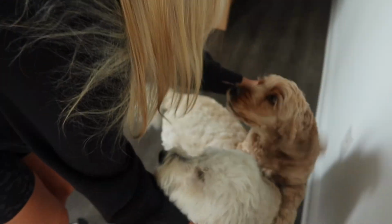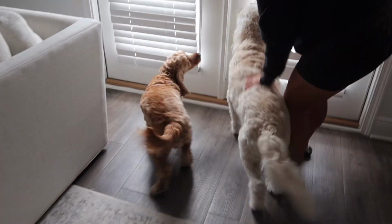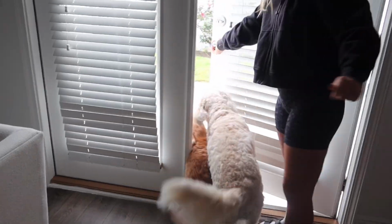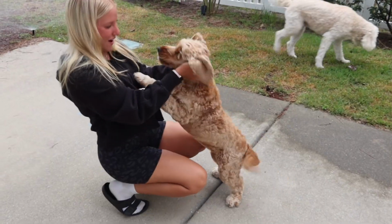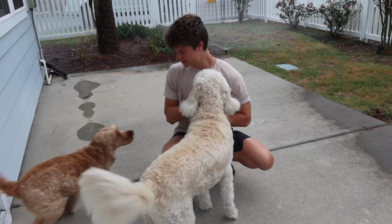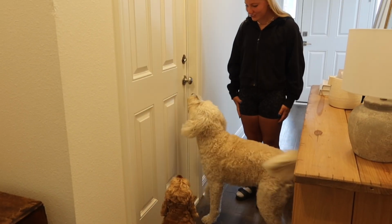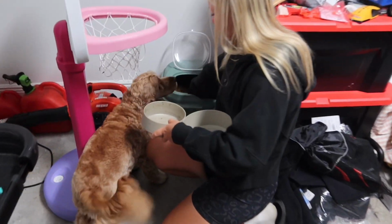Hi, babies. Come on. You want to go outside? Okay. Oh, she jumped. Uh-oh, it's sprinkling out there. Oh, you see her? Hi, Goldie. Okay, are you hungry? Don't tease them. Let's go. Okay, Miss Goldie.